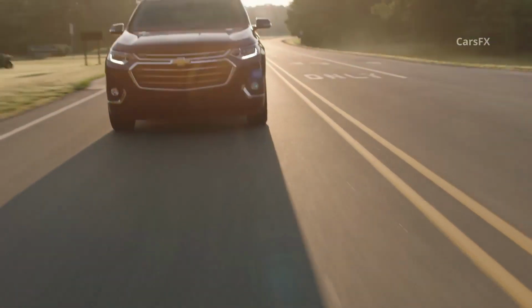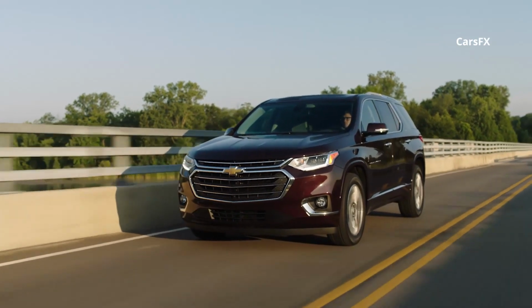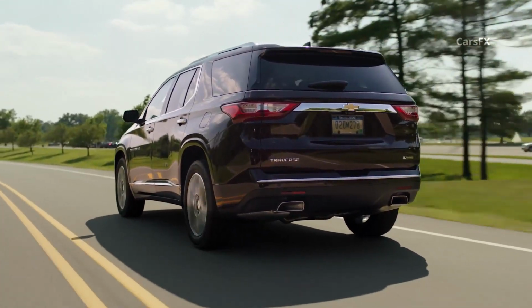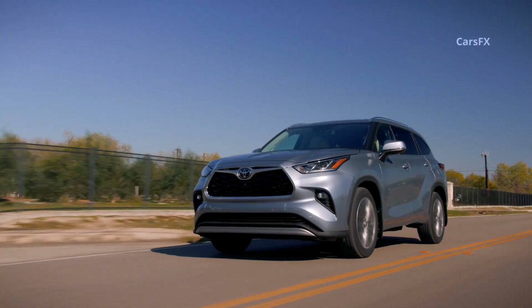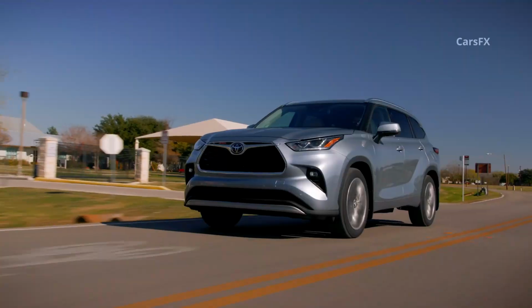SUVs have long since supplanted minivans as the ride of choice among American families. Their upright design affords a commanding view of the road and makes for easy entering and exiting. SUVs can be fitted with extensive lists of comfort, convenience, and the latest collision avoidance features, along with all-wheel drive and four-wheel drive for added stability.